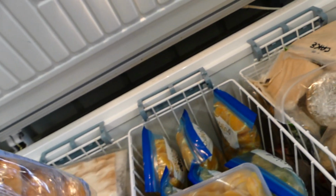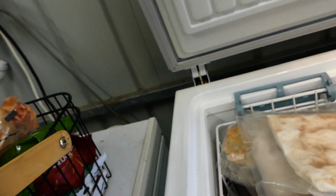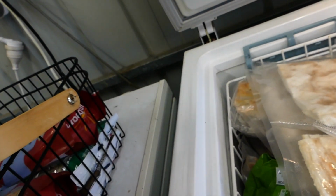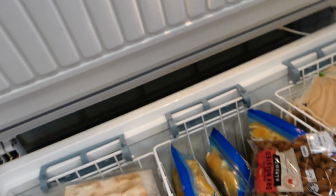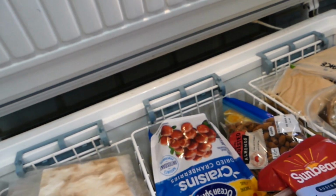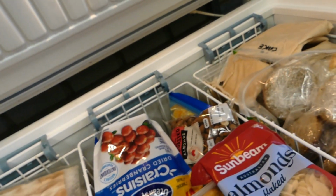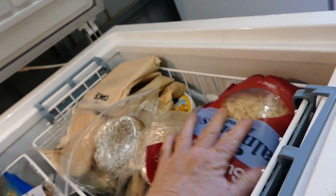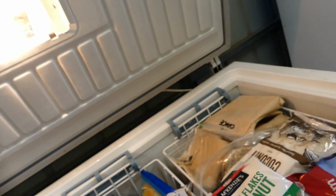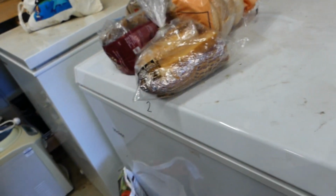Crumpets, I parcel them up into twos, and then I can just pull out whatever I want to eat at a time. Almonds, craisins, these go into my granola mixes that I make for my breakfasts and baking and whatever else, of course. These will go into the first freezer now that I've made a tad of room.